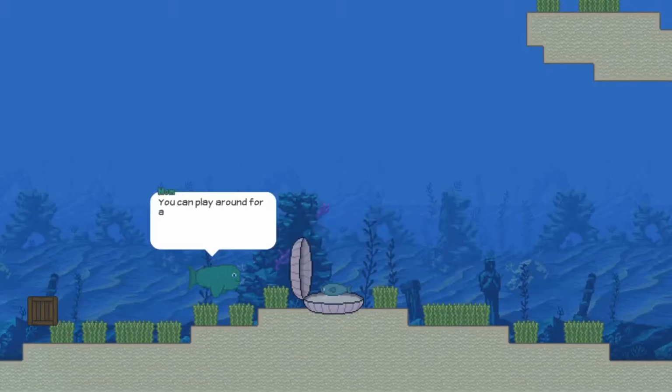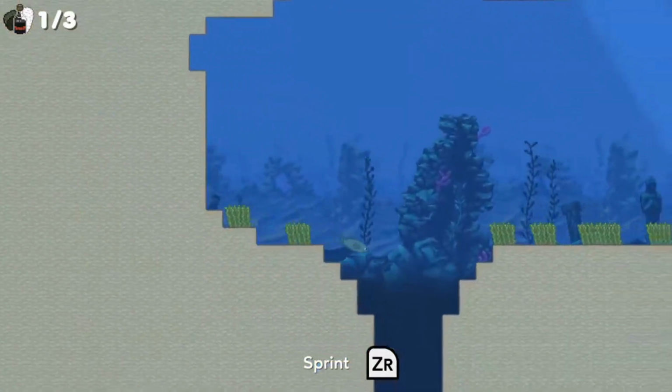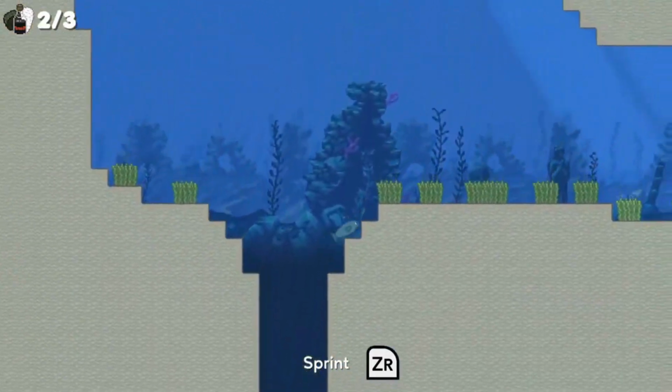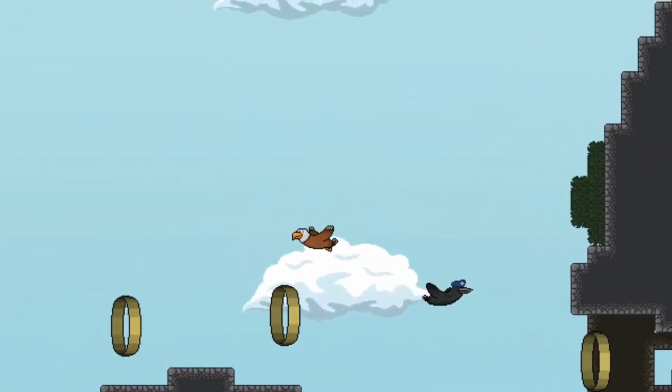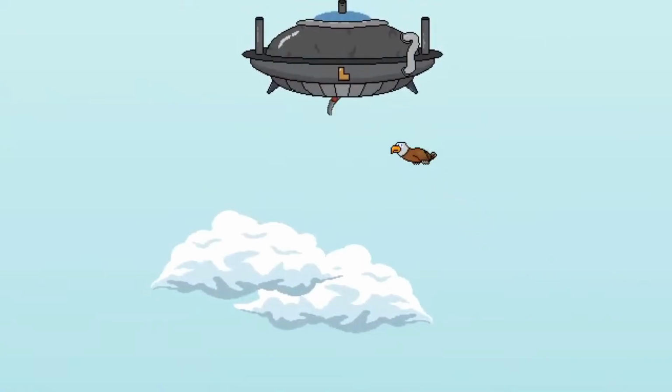You start the game as Bob the fish, waking up and swimming about to have breakfast with your mum. But the food has gone! This sort of acts as a tutorial for the player to get used to moving Bob, and the same goes for Ern and Rick, who have other abilities. Ern flies, and Rick smashes things with their antlers.